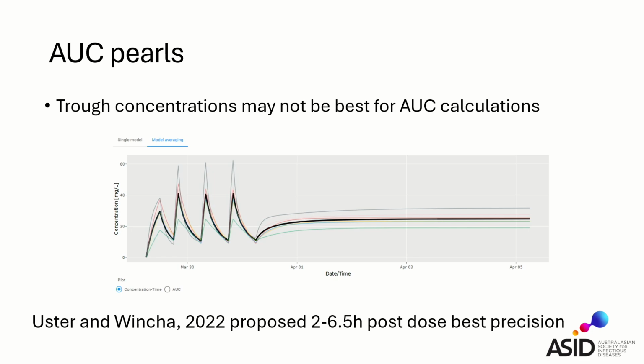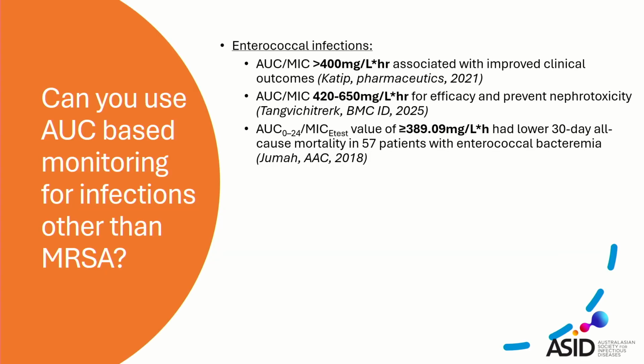So we've left it a bit open, and I think at my site we'll probably start with troughs, and then once we've got people a bit more socialised to AUCs, maybe we'll just go to doing the Vanc level with the morning bloods. Now, one of the questions I get asked all the time is how can you recommend AUC-based monitoring outside of MRSA bacteremia?